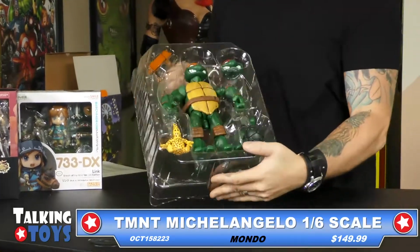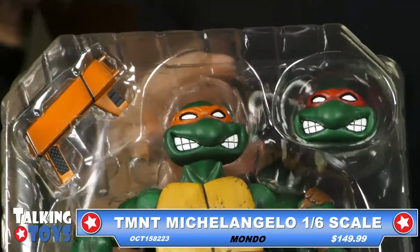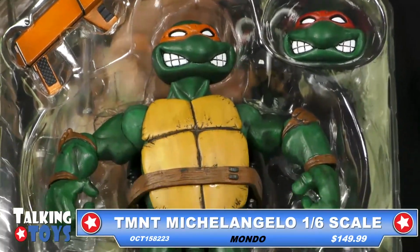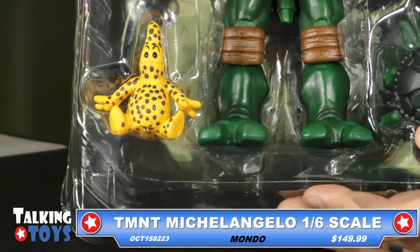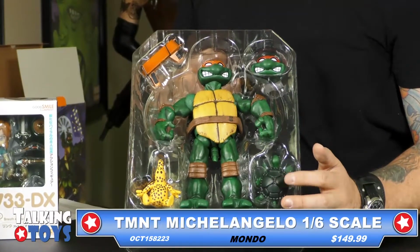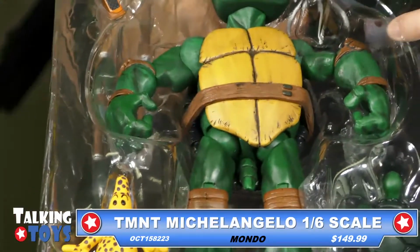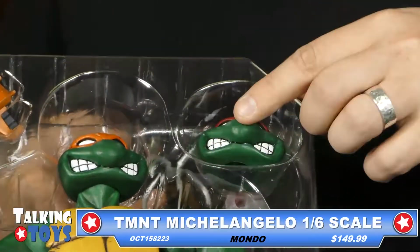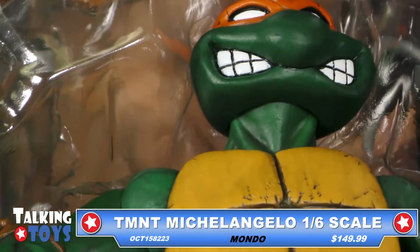And as we pick this up, get a look at this. This is a very heavy figure here. And again, it's a price tag of $149.99. It's almost like a movable statue. Okay, if you put it that way, it's like an articulated statue, basically. And you've got the pre-mutated Michelangelo down here. You've got your gun up here. You've got his vintage head, which has the red bandana up on this point. And you got Michelangelo himself.